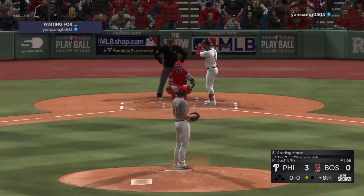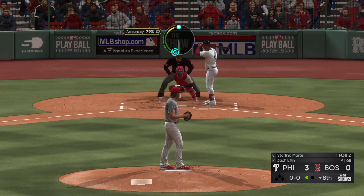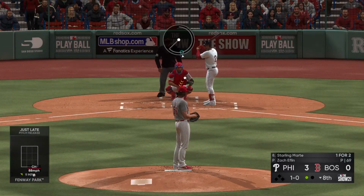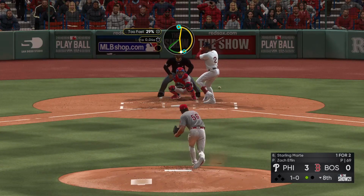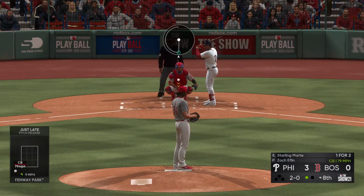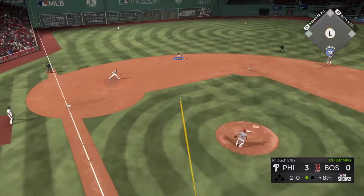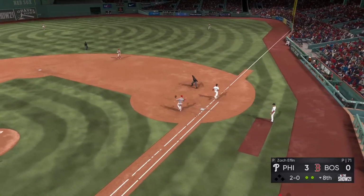Digging in next to be Starling Marte. A hit in 2 tries for him so far. Marte. And this one's nowhere close as that bounces to the plate for ball 1. Pitch taken several inches below the zone, in fact. No strike. Bounce it to the left side. He's right there. Throw gets him. 2 down.